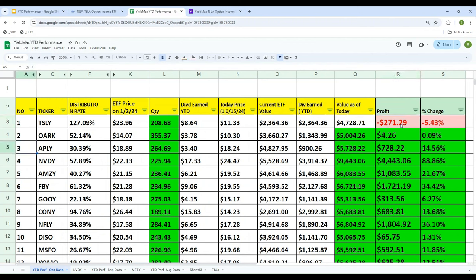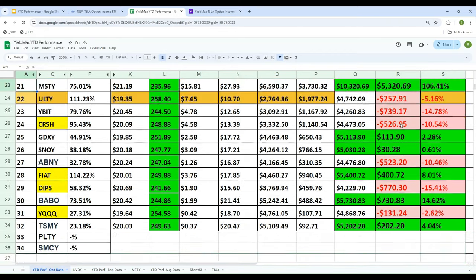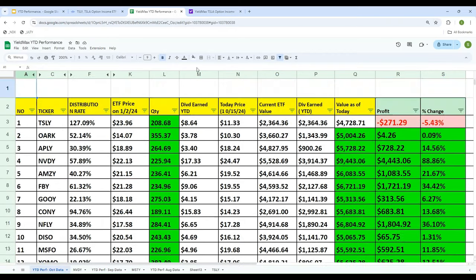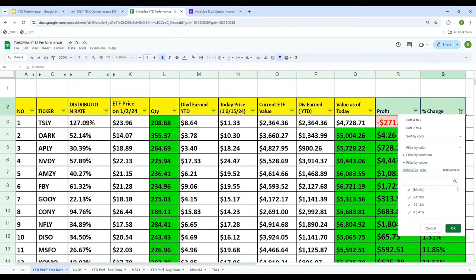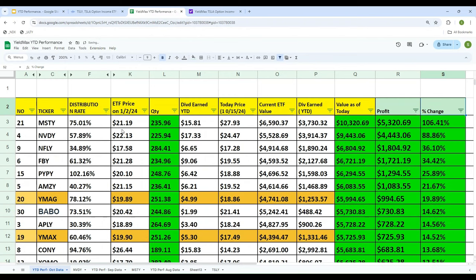So I showed you NVDY, right? How I calculated with that. So I went through the same process for every single one of them, for all 34 of those, and then came up with this number. Now let's take a look over here, and then let's sort this, right? Let's sort this from, let's do the gain for now.